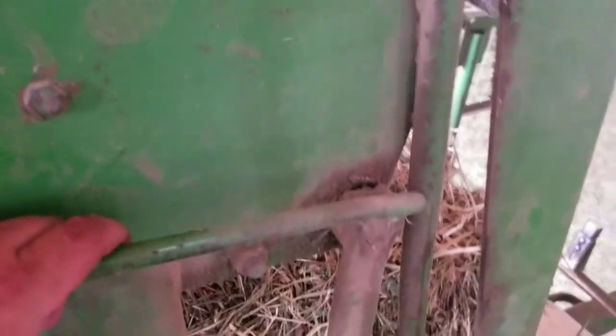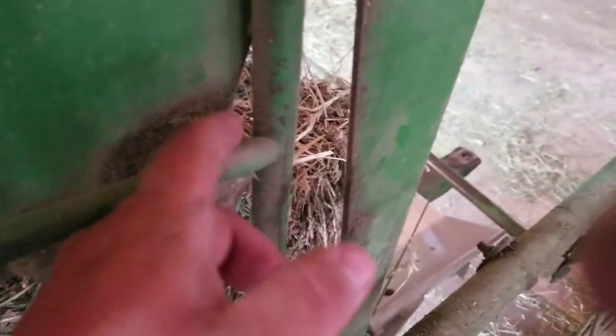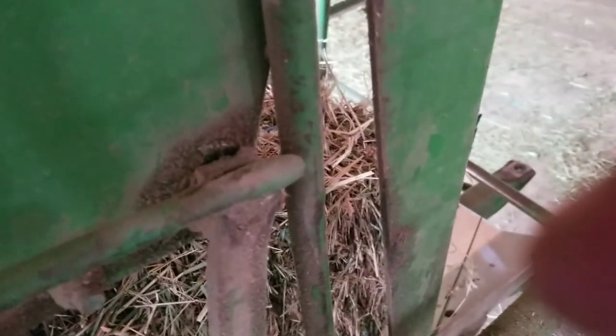But I think we've figured out what it is. This right here is your manual trip. If this was running and I push this lever, it would trip the kicker. But if you look, you can still see there's some slop in that. Quite a bit actually. I don't know if there's supposed to be a bushing in there or what there was, but there's going to be a bushing in there now. I'll take that off and get a bushing to put in there.